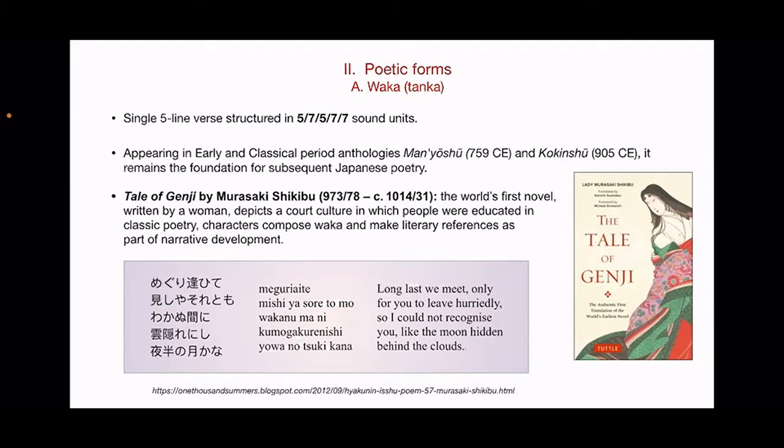On the left, you'll see what it looks like in Japanese. I think that's modern Japanese. In the middle is a phoneticized spelling in Roman letters. And then on the right is actually a prose translation in English, which I'll read to you.